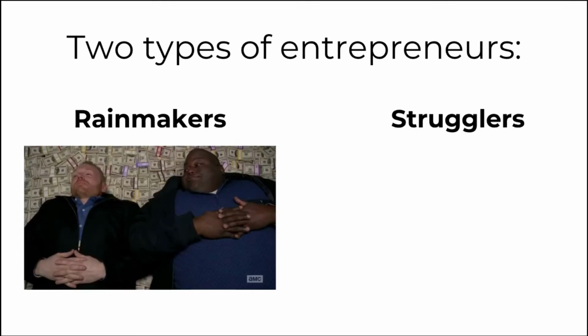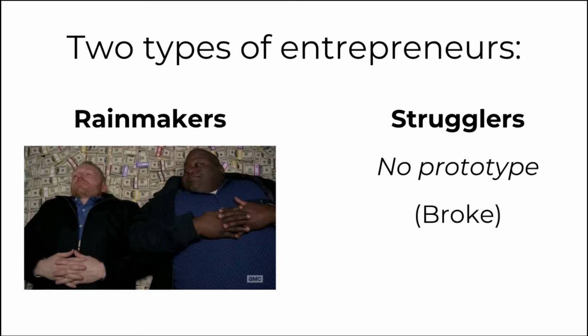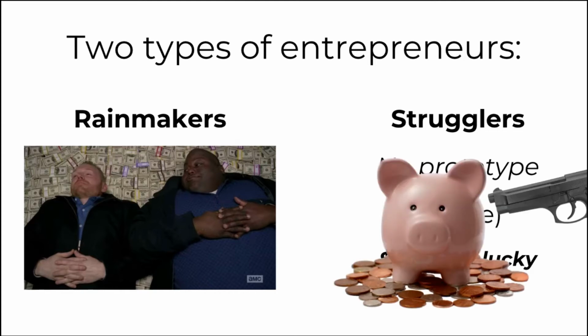Then we've got the strugglers. These people usually don't have a prototype, and it really shows. At this point, it's not uncommon to see people raid their own piggy bank, but what usually happens is that they just kill their project altogether, and it's pretty sad, to be honest.